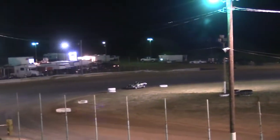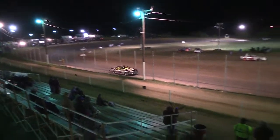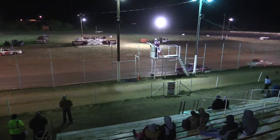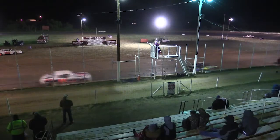Out of turn 2 for the final time down the backstretch. It's still a straightaway advantage over Bryce Pritchett. I'd say barring catastrophe, this one's going to belong to the driver from Comanche, Texas. Taking the checkered flag, making it 2 in a row, Weston Abbey. Second spot is Bryce Pritchett. Third is Jamie Husky. Then it's Dean Abbey and Brandon Taylor rounding out the top 5.